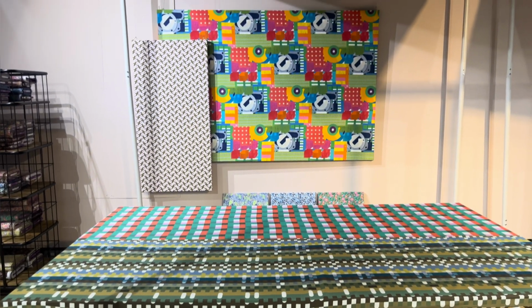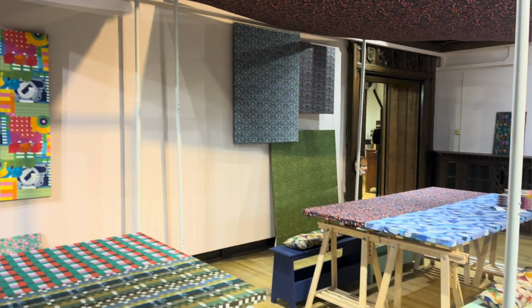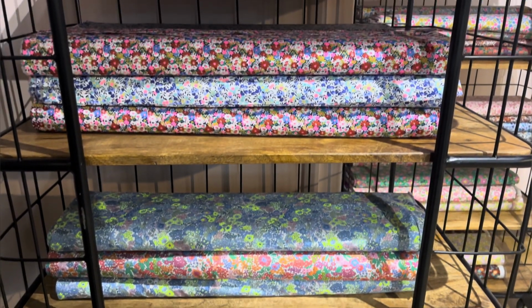Here's another of the installations. I think this was a little work area for events that they created. Very interesting. And I couldn't leave without looking at these. They've done a classics edit.